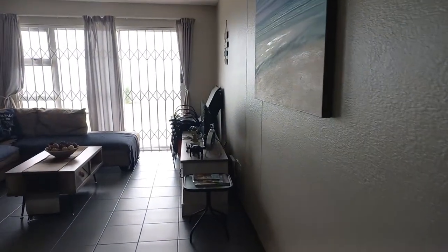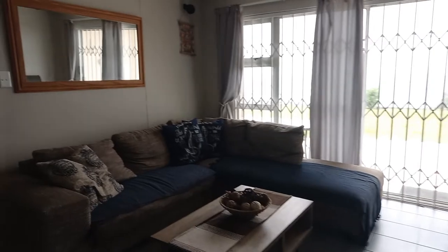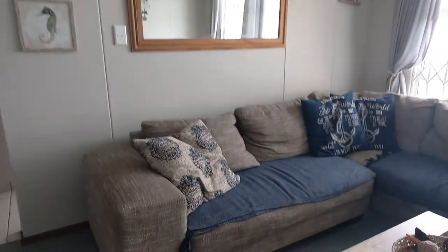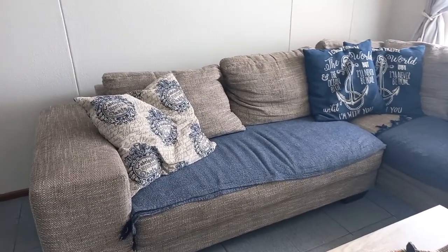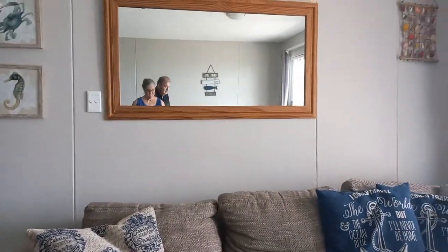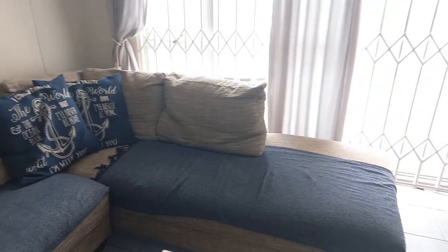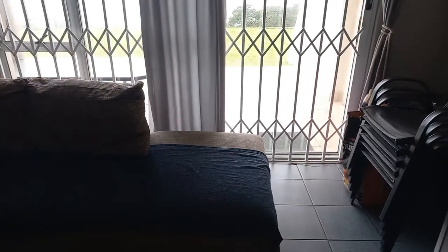Now we enter the lounge area. There is the lounge suite. Easily sit six people on the lounge suite. It's got a nice big mirror against the wall. It's got brilliant sea views.